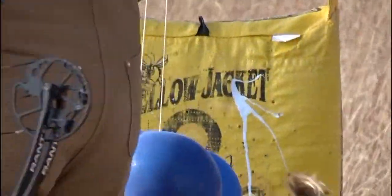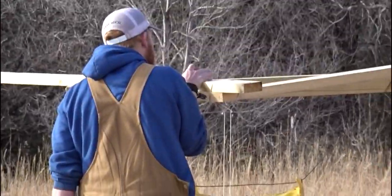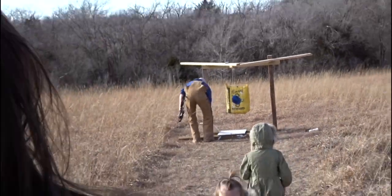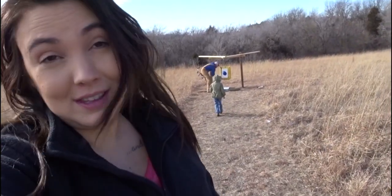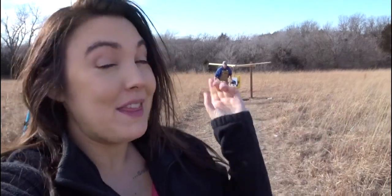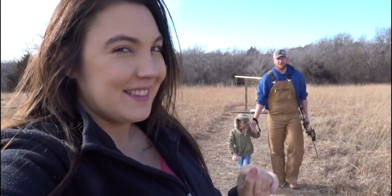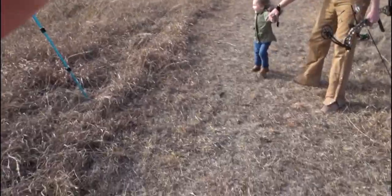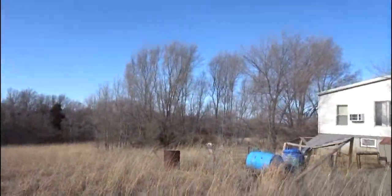Daddy's got to get out of the way. The balloons are not blue for a reason. There's nothing special. We couldn't find any black balloons, so blue balloons were the darkest colored ones we could find. But that doesn't mean there's blue inside of it. Also, the blue paint on the Target canvas was a practice run. Come here, come here. Ready? I'm going to put this right here.